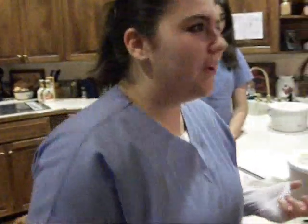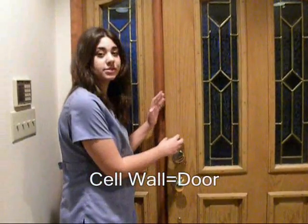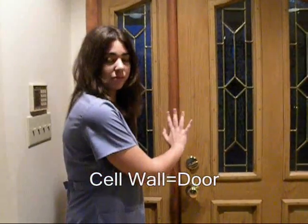Well, you see, a cell would be like this ice cream shop because it has a cytoskeleton like the walls of this ice cream shop. I mean, it holds everything together and gives it its shape. Moving into the cell, let's imagine the store as a cell membrane. The cell membrane controls what comes in and what comes out. Usually what comes in is the good stuff, and it blocks the bad stuff from coming.